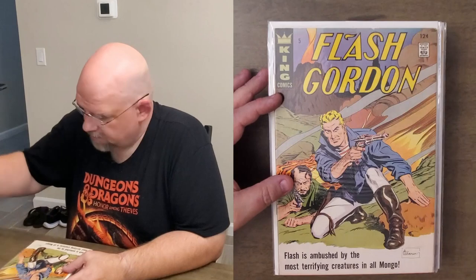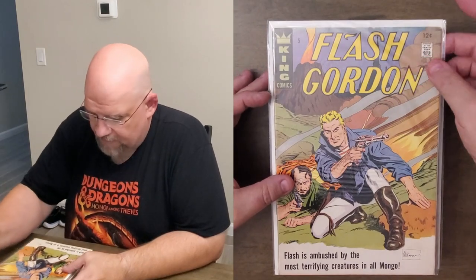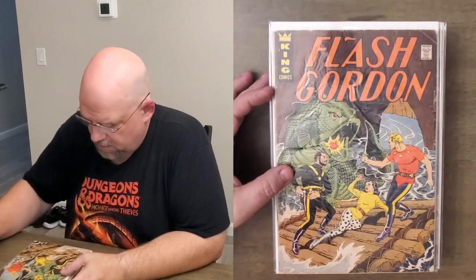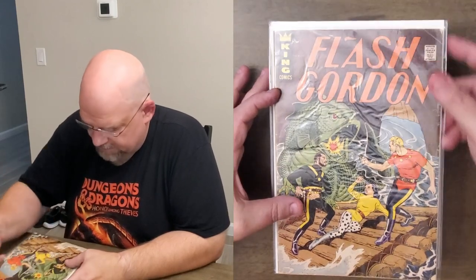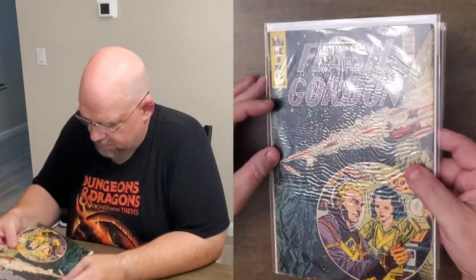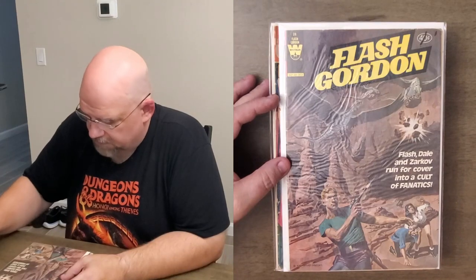Number 5. Number 5 again. Really good condition. Number 6. Number 11, jumped up to 15 cents. Somebody's mom went ballistic over that.